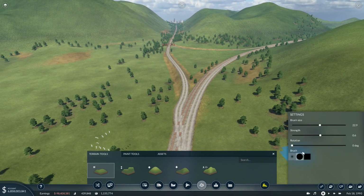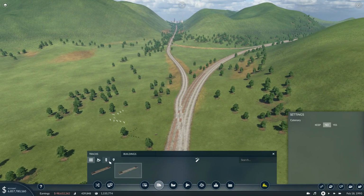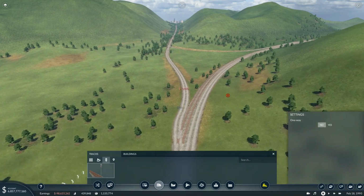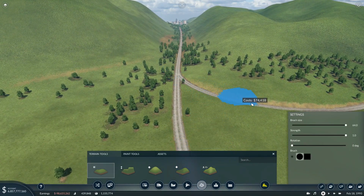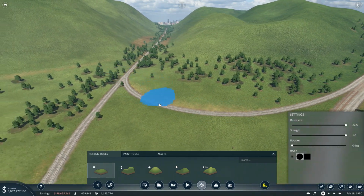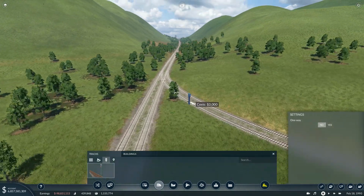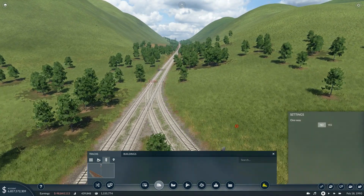Right, let's try and smooth out some of that. There we go. Again, we shall replace that signal. We'll do a bit of smoothing over here as well. Right, there we go. Now we want that to go there, this to go here, and that to go there.